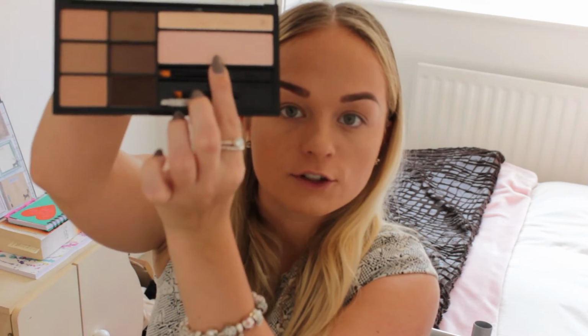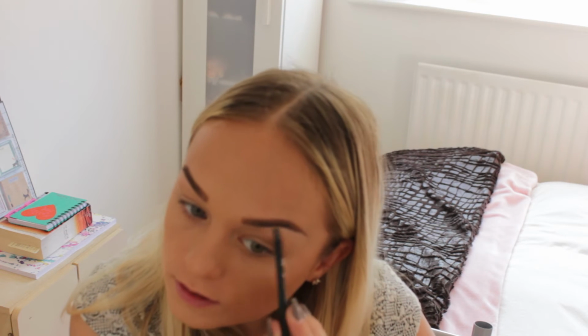What I like to do then is go on top with the same brush with this pinky shimmery colour, and lay that over the top as well.